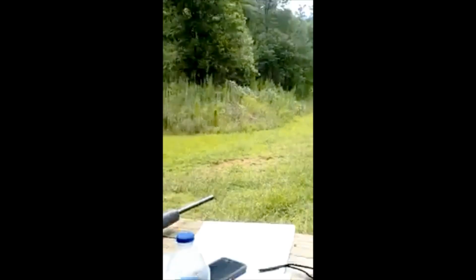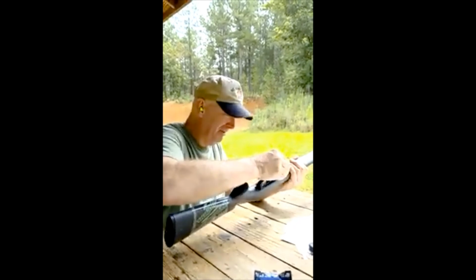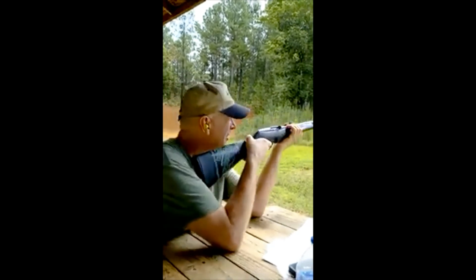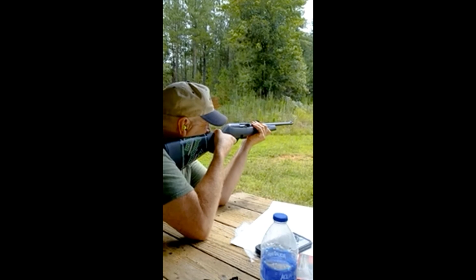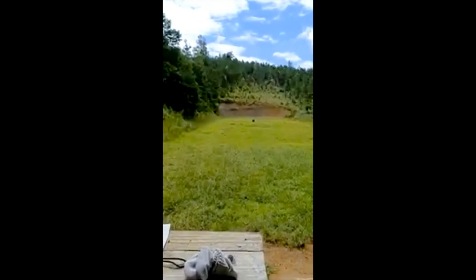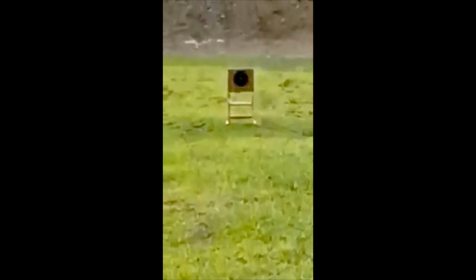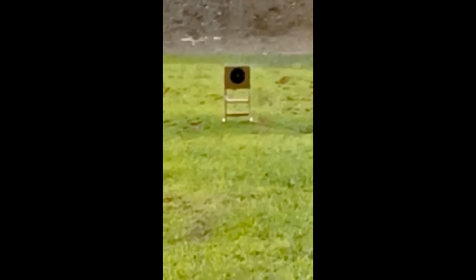Think you need jams, at least. Seven, I may have eight in here. I don't really remember. I lost count. But we're going to try it. 50 yards. You have a nice grouping in there.